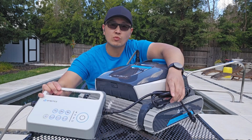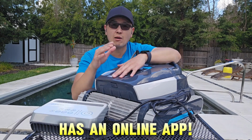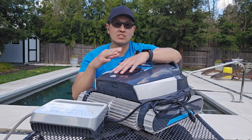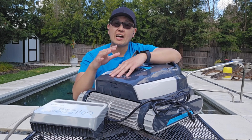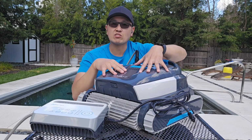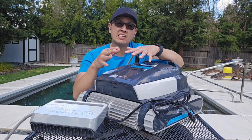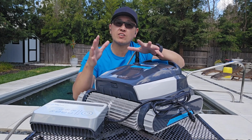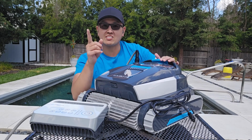Now, in addition to this, you have the option to use an online app. Yes, you have smart features with this, and that online app is very simple to use. With that online app, you'll be able to do a number of things. You get the temperature in your pool. You'll be able to control your cleaner in the pool with a remote control. Yes, which is really cool. Basically, if you want to clean certain parts of your pool, you can do that with the remote control. It's really awesome. I want to point this out here.